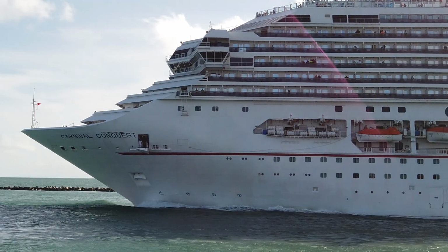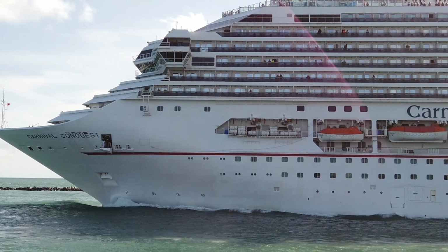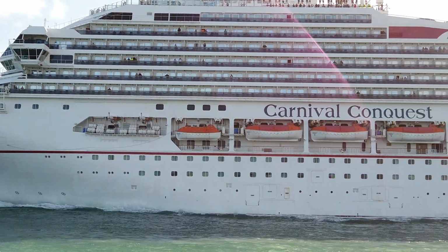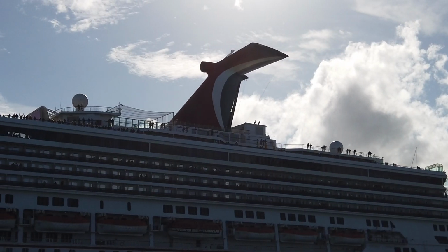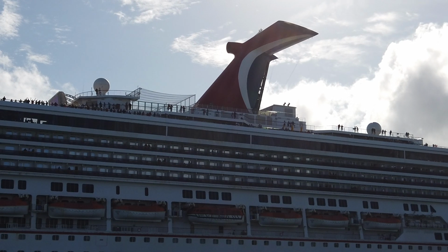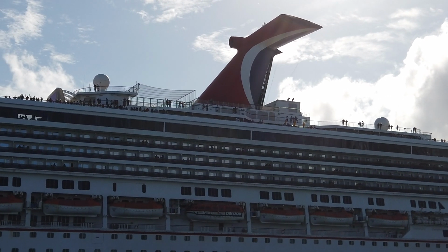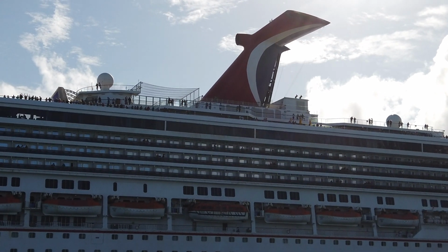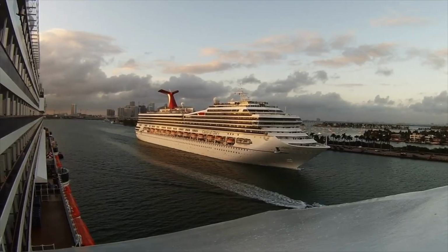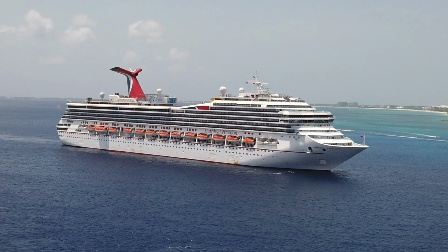So first up on our list, we have the Conquest Class ships again that were featured in the last video. They got their names as a tribute to the tragedy of 9/11. The tragedy of 9/11 occurred during the construction of Carnival's brand new class of ship, the Conquest Class, and as a tribute, Carnival gave every single ship in that new class a very patriotic themed name. That's why we have the Conquest, the Glory, the Valor, the Liberty, and the Freedom.